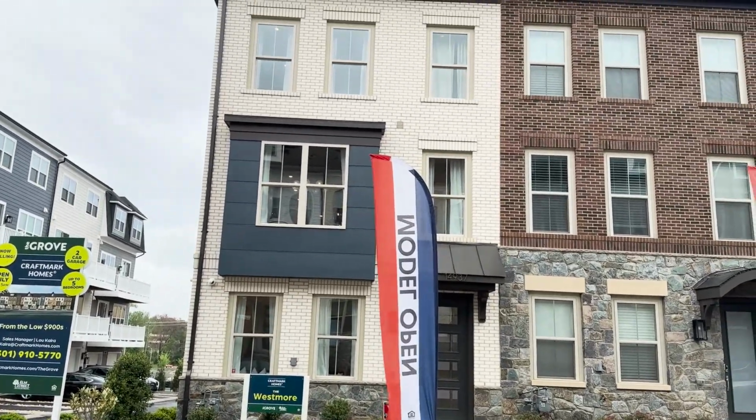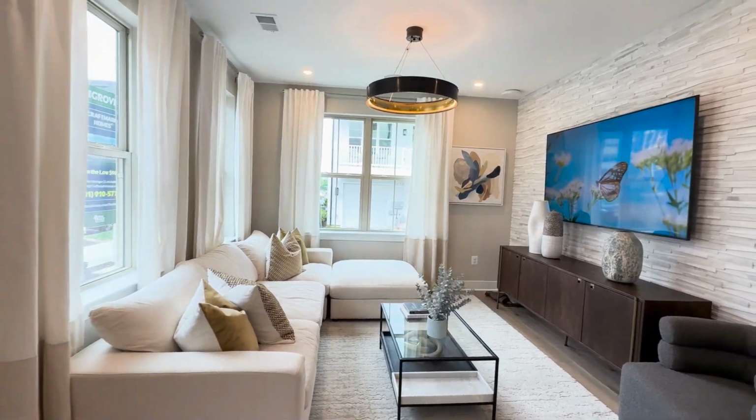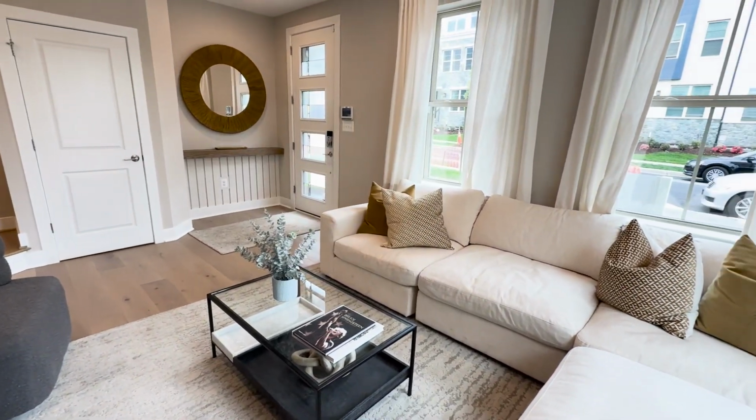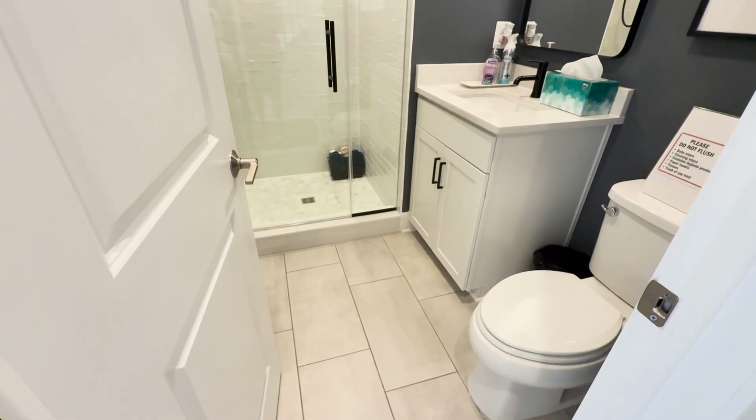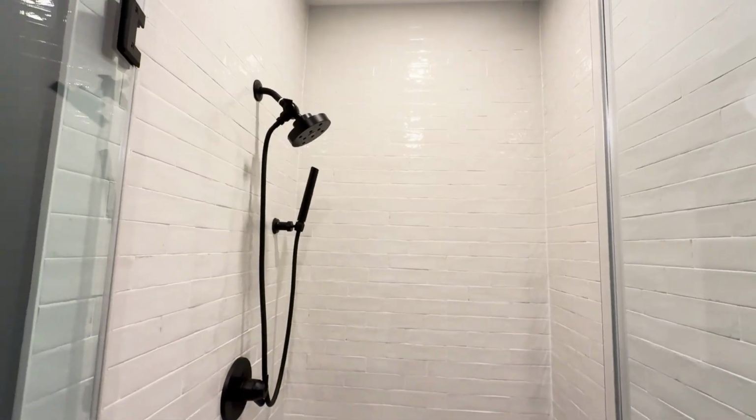But for now, let's go ahead and take a look at these 2 new properties. Here we are in the Westmore, and you can see when you first walk in, you have this beautiful large space right here, and you do have a half bath right here as well. And then behind me you have the garage. It's currently being used as your office space for the sales center. But let's take a look. Let's go ahead and go upstairs.